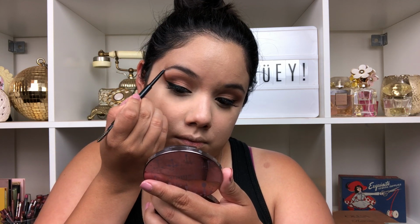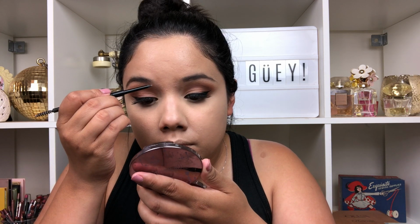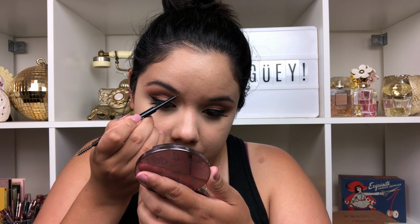E.L.F. came out with their Ultra Precise Brow Pencil. This is like $5 or $6. I feel like everything's like $5 or $6. And I love it. I love it so much. They have a couple of different shades to choose from, which is nice, rather than just 3 or 4 shades. So they did good with their brow color selection. Of course, we can always use more, but this is definitely one of those precise brows. This is one of my favorite brow pencils.